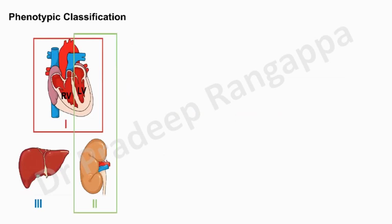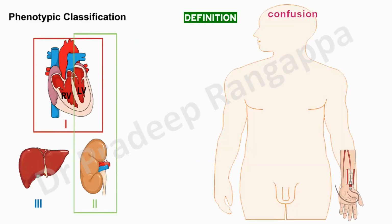And when you look into the phenotypic classification, basically you have phenotype 1, phenotype 2, and phenotype 3. As the name suggests, phenotype 1 is predominantly cardiac involvement, where RV and LV are involved. Phenotype 2 is where you have a renal involvement, and phenotype 3 is where you have a liver involvement. So this is the phenotypic classification.